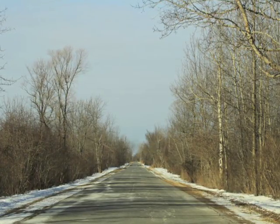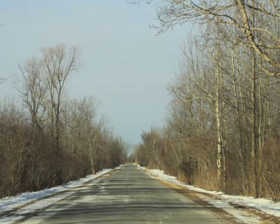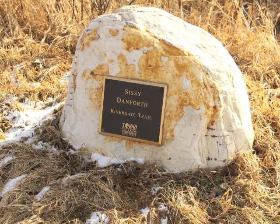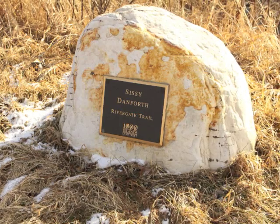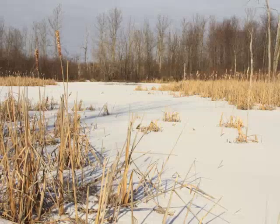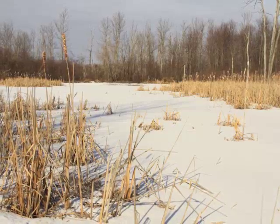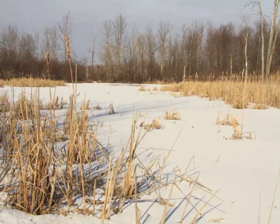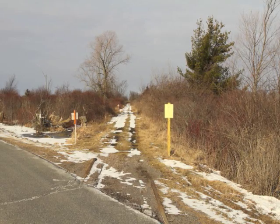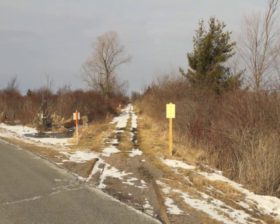This is the road to the Sissy Danforth Memorial Rivergate Trail. That is a Thousand Island Land Trust trail. And I am going to begin a photographic journey of a year, taking pictures of the trail. It's an old railroad bed that runs from Clayton, New York to Lafargeville, or well past Lafargeville down to Philadelphia. Used to be the main way to get to Clayton. Now it's just a trail, which is quite nice.